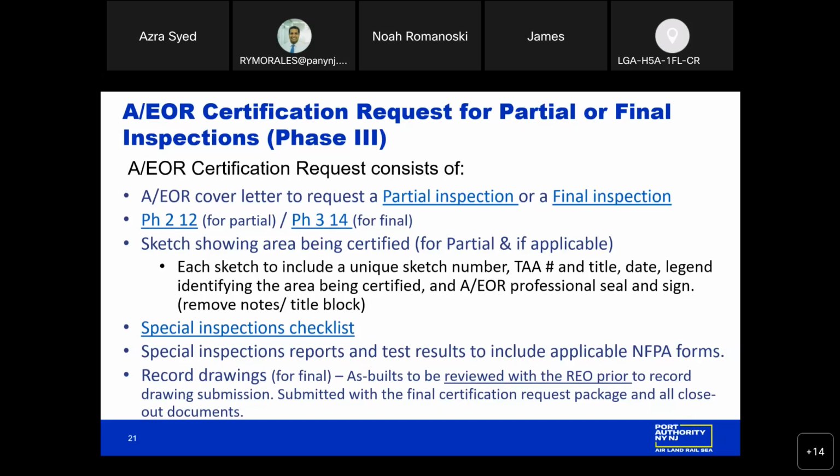The title block must be removed, and all the applicable notes, because they could relate to an inspection requirement that may not be there and it's being certified. So it must be removed, showing each of these items that we're requesting. And we're not looking for 7 pages of sketches. It's really a consolidation of 1 or 2 that highlights and outlines the area being certified.